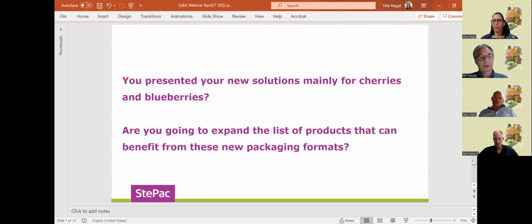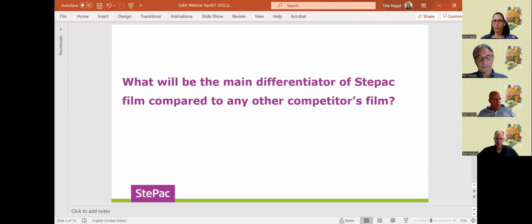Talking about vertical form, fill, and seal, we are also doing a lot with salads, with big portions for hotels, restaurants and catering. So yes, we have a lot of solutions. And regarding the lidding film, we presented mainly blueberries, cherries, and pomegranate, but it's suitable for all types of berries, fresh herbs, fresh cut salads, and many more. And the resealable format is particularly suitable for any tray designed for multiple servings.